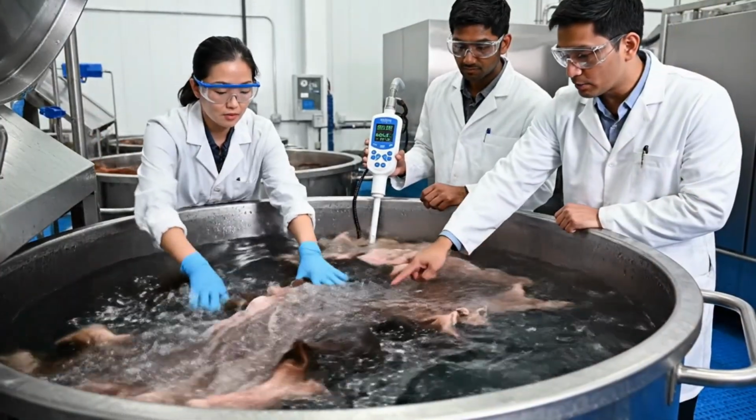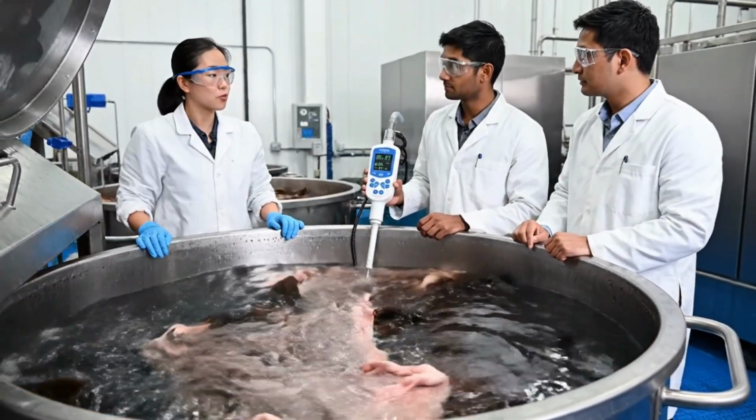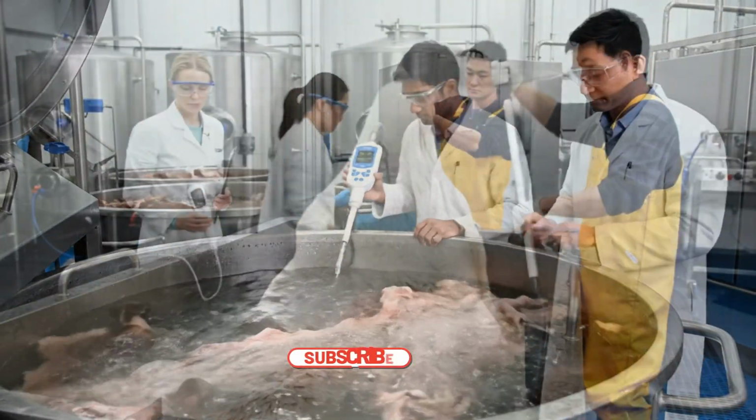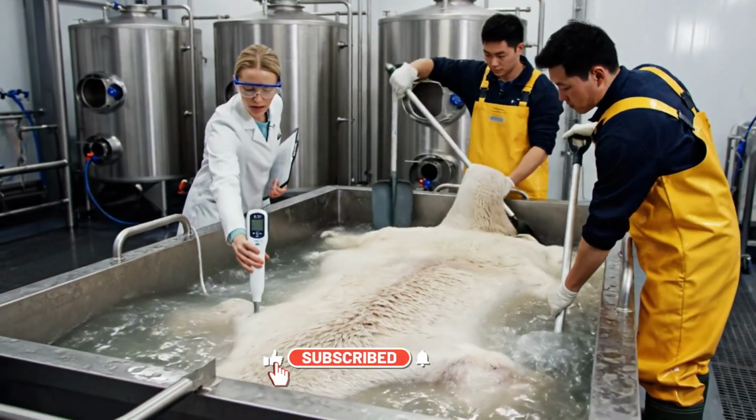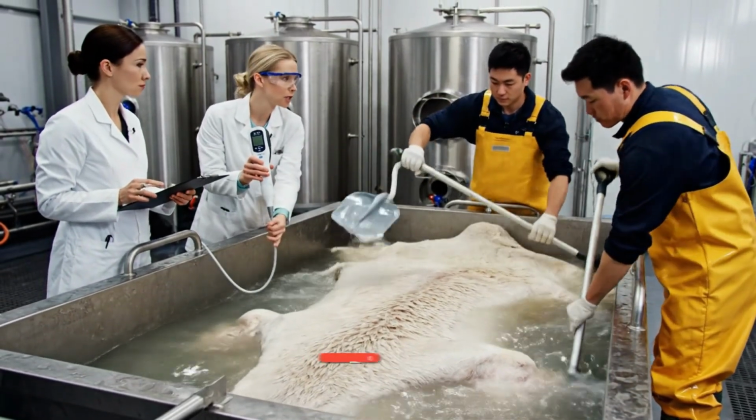Water quality is stable, readings are optimal. And the hides are perfectly clean. We can move them to the tanning section. The pH level is stable at 3.5. Keep rotating the hides slowly. Yes, doctor, ensuring full saturation now.